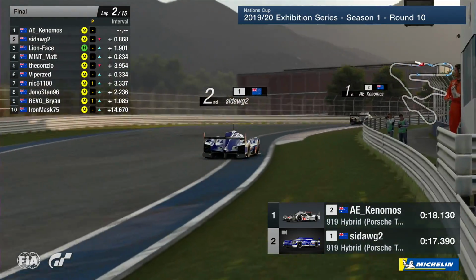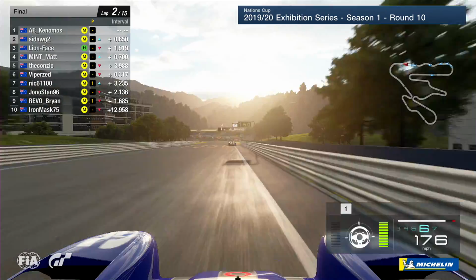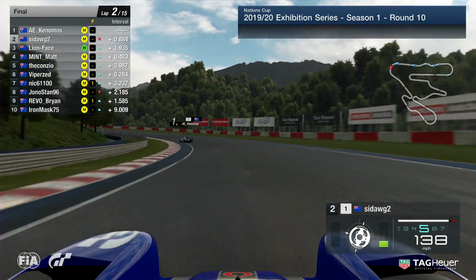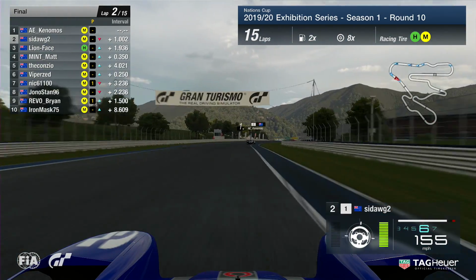Meanwhile, back at the front of the field, Sidog there, currently the highest Kiwi driver at the moment. It's only him and Lion Face in here representing New Zealand at the moment, so good to see them doing well, but falling back a little bit from Kenny Economos in front. Yeah, well, that can sometimes happen.